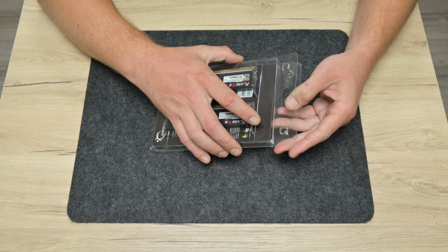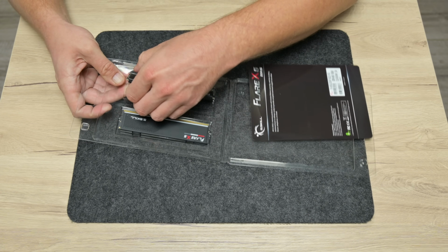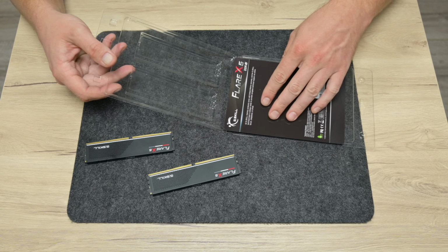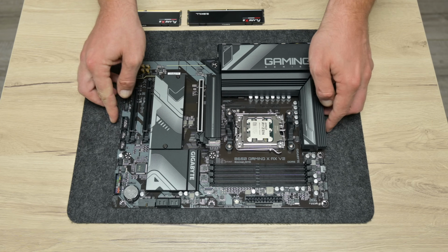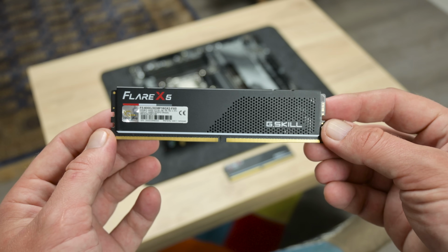The next part on the list is the RAM. This is DDR5 G-Skill CL30, running at 6000 MHz, and this is the best match for the CPU and the motherboard. The best match for the entire system.